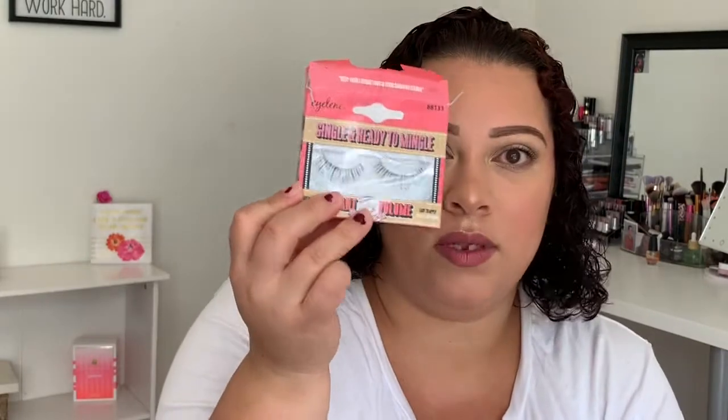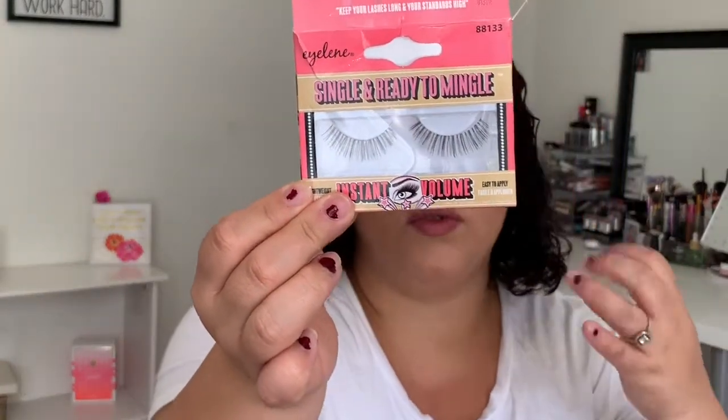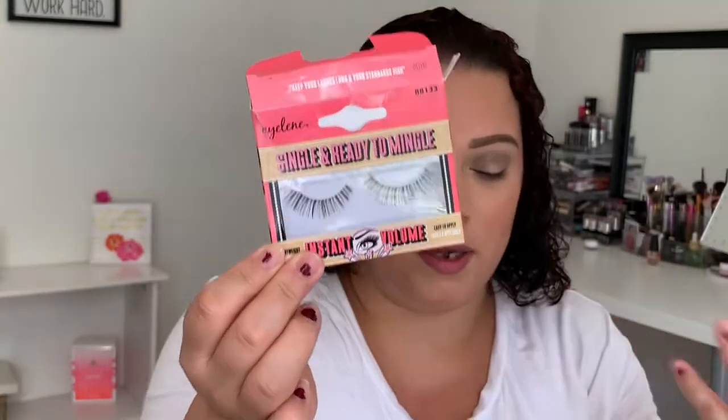And then these, the Ardell ones, I wear almost every day. These are more of an everyday lash. I feel like they're more natural, but they give some oomph to the lashes and to the look, and it makes it look amazing. This other one that I have is from Kiss. I also love Kiss lashes, they're bomb. These are the Kiss.